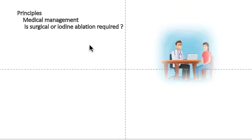There are only two principles to remember in managing thyrotoxicosis with a goiter. First, irrespective of the type of goiter, everybody has to undergo medical treatment to make them euthyroid. That is the first principle. The second principle is you have to think whether any form of ablation of the gland, either surgical ablation or iodine ablation, is required. That means, can you get a complete cure with medical management only? That is, you treat for some time with antithyroid drugs, and even if you stop the drugs, they will stay in remission. If that is possible, you just do your medical management and stop after some time.